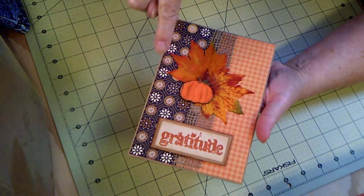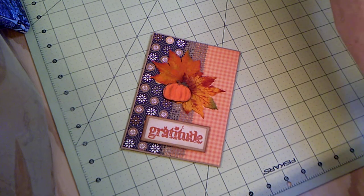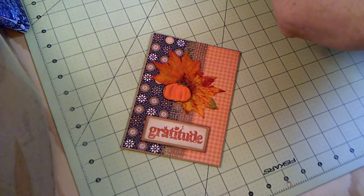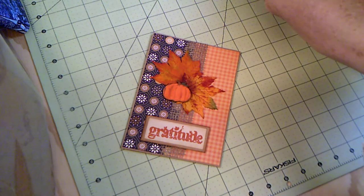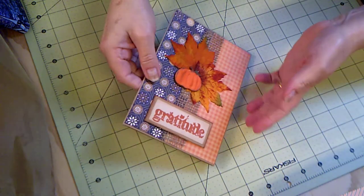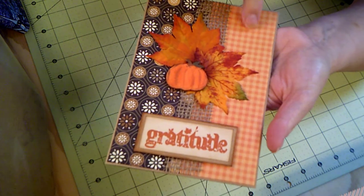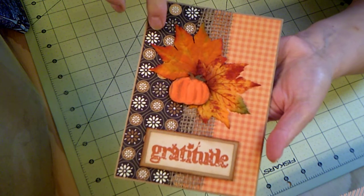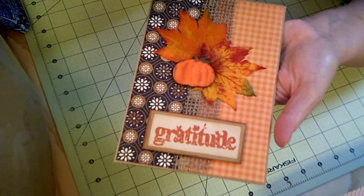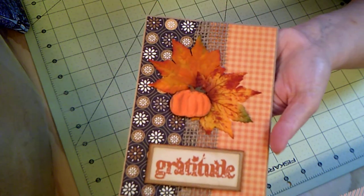Very old paper pad. Let me see. Do I still have it here? Yes, I do. I think that's the one I use. Yeah, it's an old DCWV stack, and it is from 2011, so it's 8 years old, and I probably bought it brand new. So, there we go. I thought it was pretty with the orange gingham, and then just the fall. I always think this looks Nordic, but in fall, I don't know. These leaves are some of the ones that I had gotten from Walmart so many moons ago.